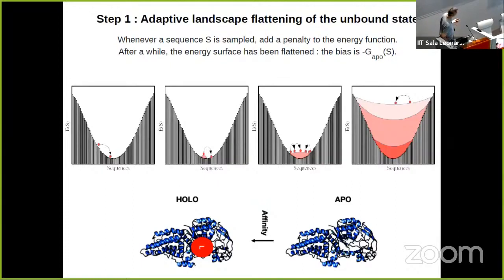Now I have a system where I have sequences along this axis. These are the different sequences I would like to explore. And here I have a free energy axis. This is the initial system. There are some sequences that are very favorable, some that are much less favorable. And if I start running Monte Carlo to simulate this sequence space, initially I'm going to be spending time down here in my basin, my well, right?